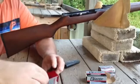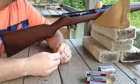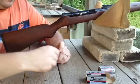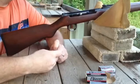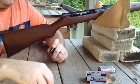Okay, let's load up 5 more of these cages. If we get any daylight left, I will do a little show and tell on the rifle.